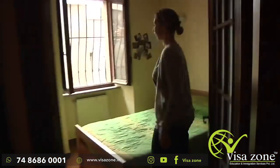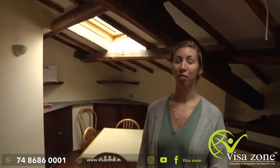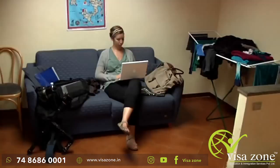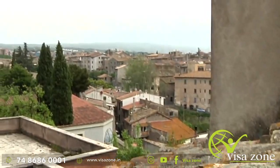Welcome to our apartment. It's located in San Pellegrino district, which is one of the most well-preserved medieval neighborhoods in the world. This is my bedroom. This is our common area. And this is our tiny kitchen. And here's something interesting, our washer. My apartment is so comfy. You can see the view of Viterbo and it's just epic.